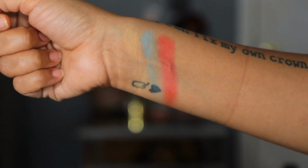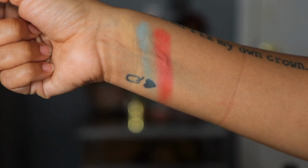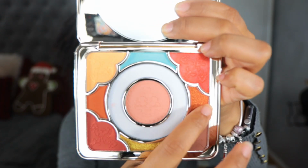Now the blue is a little hard to get out. So here are the first 3 shades. The blue was really tough to get out because of how narrow it is, so it didn't swatch really well. All right, so next we're gonna go 1, 2, 3, and 4.